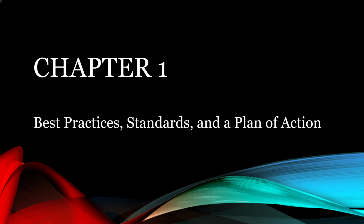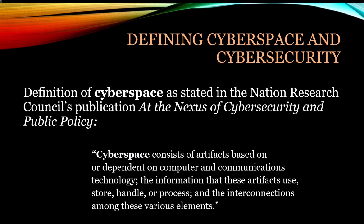Organizations are going to be unique, so you cannot always say, oh, this is what we need to implement. You need to ask yourself, what do we need to implement, and how do we do it? We will provide detailed explanations of technologies, procedures, and best practices, but you have to take them with a grain of salt and apply them to your specific situation. Not all situations are the same, so there is no one-size-fits-all solution. We're going to be focusing on cyberspace, cybersecurity, and information security management dealing with cybersecurity.